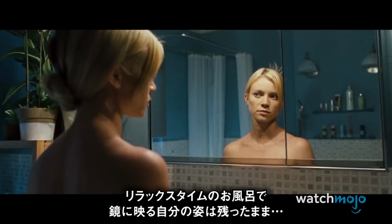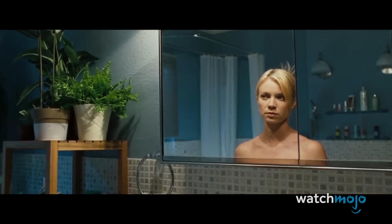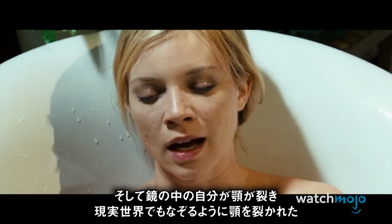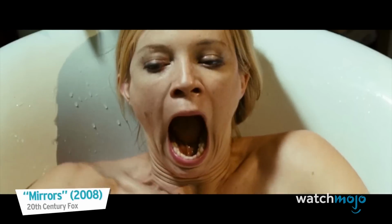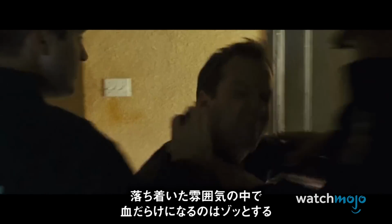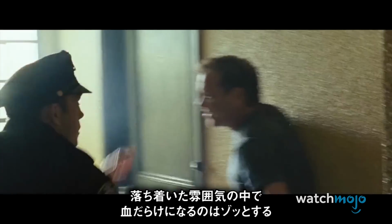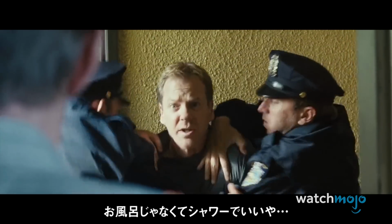As the character Angie relaxes in the tub, she's unaware that her reflection still lingers in the mirror. Things erupt into pure chaos as the reflection proceeds to rip its jaw clean open, with the real-life Angie's jaw following suit. While the CGI isn't the most convincing we've seen, the juxtaposition of a quiet, mellow atmosphere mixed with this gory payoff is enough to make anyone nauseous. You know, on second thought, we'll opt for a shower.